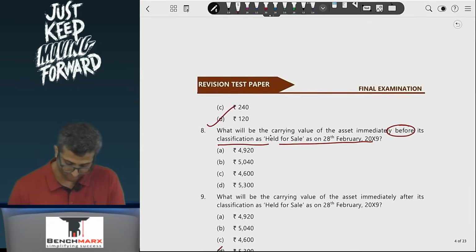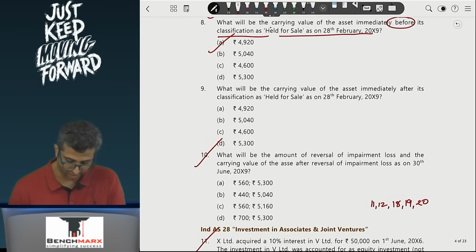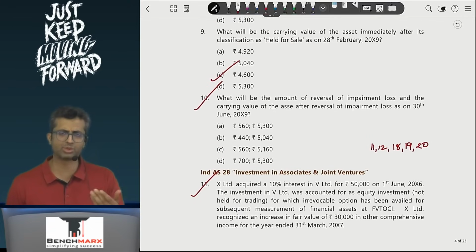So this will be 4920, option A. And then the carrying value after it is classified as held for sale will be 4600, option C. So till now we have discussed these four things, which is a direct application. I don't see any problem here.